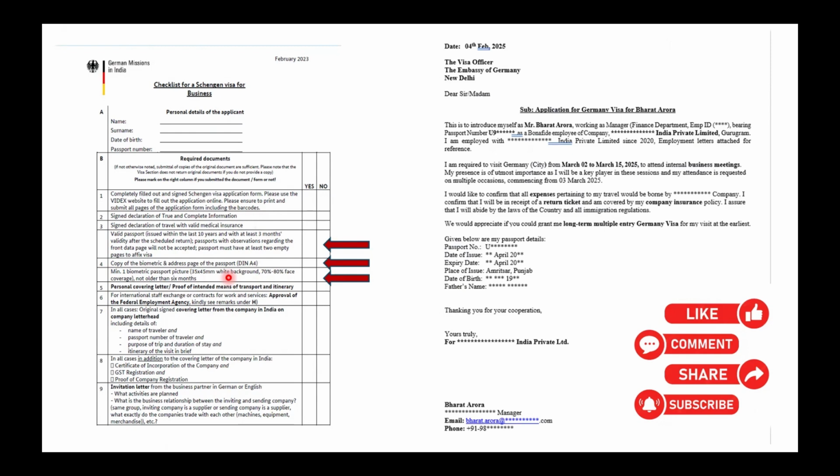So make sure you get a photograph clicked from outside, because otherwise, if you get it done at the VFS or application center, that might be very expensive, and there might not be a picture center nearby also.